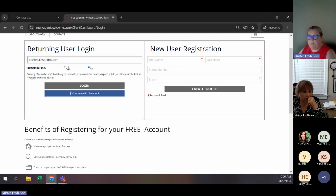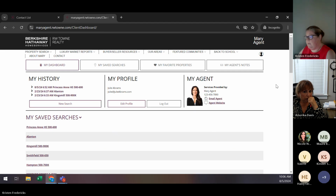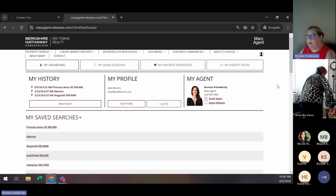And they do have the option to remember this as well. They can also use their Facebook account to log in if they'd like to. We can go ahead and log in as Julie. So you're going to notice a couple of things on the client dashboard, and these are all the different tools that are available, again, in Property Watch.